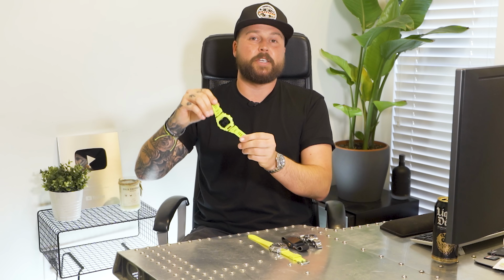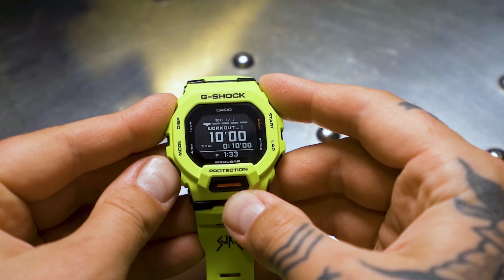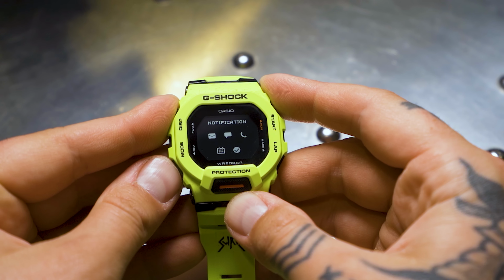And the reason why I like this one is because it has all of your functions you need on this really cool LED display. This thing is so clear compared to, say, the LED display on my original G-Shock. This was the very first one that I ever bought about, God, probably 20 years ago now. And the display on this one is so nice.